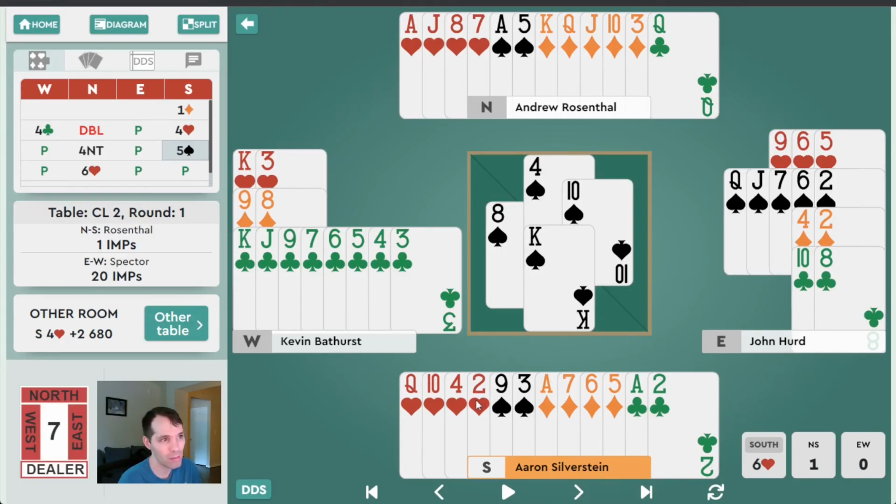With that being said, it does kind of make sense to lead a heart to the ace. Now, one alternative that we want to be a little careful about is what if hearts are 4-1 with East having king fourth. In that case, when we play a heart to the ace and we try and pull more trumps, we really need to be ruffing a club before we get too involved in pulling trumps, because otherwise East could pull 4 rounds of trump and leave us with only 11 top tricks. So there is that consideration.